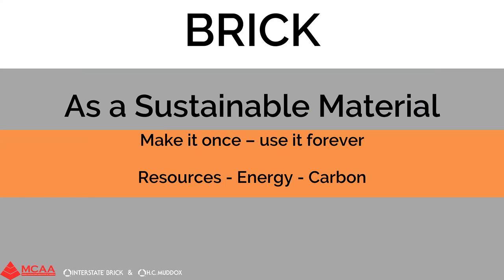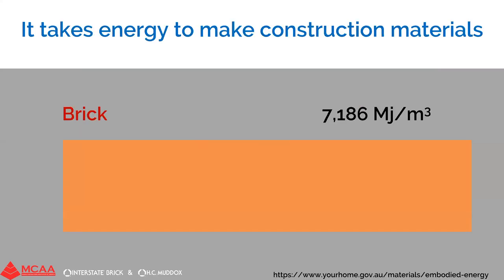So we're going to talk a little bit about the resources and energy it takes to make brick as compared to other construction materials. In order to produce brick, it takes 7,182 megajoules per cubic meter of material. So when you're producing the brick, that's the amount of energy it takes. That's kind of a meaningless number all by itself.